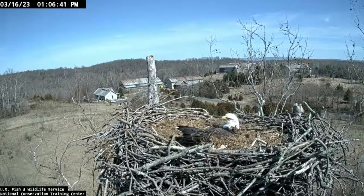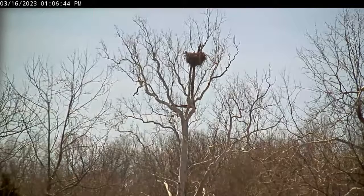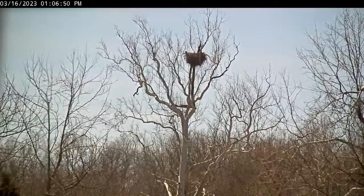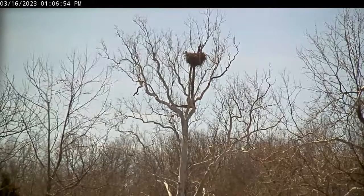So do we have a field shot, Rob, that we can show folks of the actual whole tree, so we can see where the nest is? There we go. So that nest is, and I see a bird circling up there. Can't tell what it is. Could be a vulture. But the nest is about 90 feet up in the air, and we've got 2 cameras mounted above it. That's new for this season.